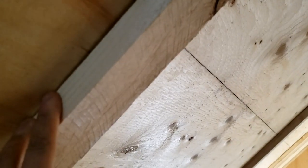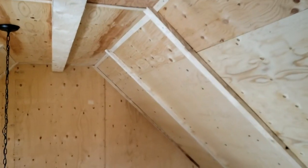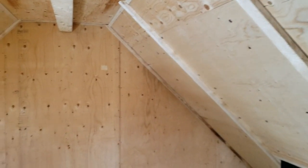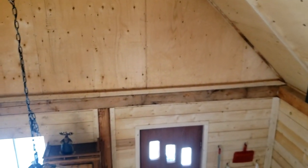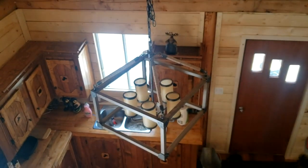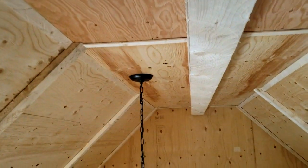So the roof, we ran stripping down to make it look like 2x4s all the way down. Mostly it's just to hold the plywood up. But yeah, it just adds another cosmetic touch. It just makes it look better. So we had it before where it was just plain, and it didn't look right. Like, it looked pretty bad. And then you can see on the other side, that's the way it goes. And then there's the light. Nice little light. And the same thing, it just goes up to the roof.